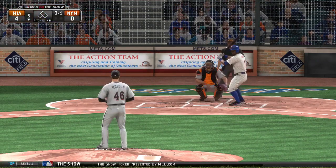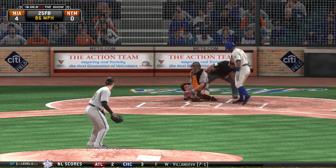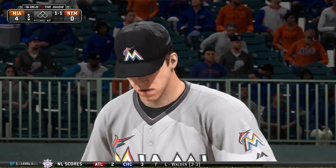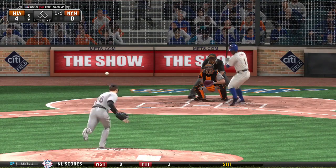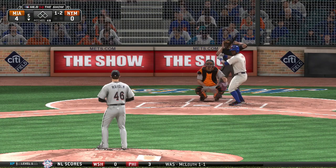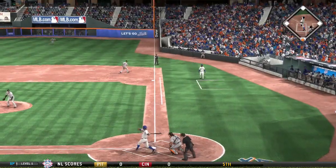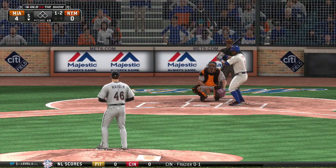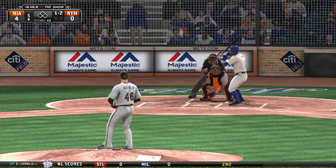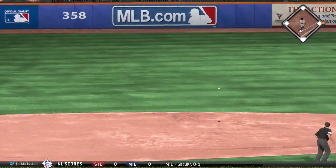Fouled back. Off the plate, 1 ball, 1 strike. And this is fouled back and out of play. And here's a ball lifted back toward the stands in right, so we'll try it again at 1-2. Here he comes again, 1-2. Now a swing and a hard hit grounder. And this will stay inside the third base bag. A fair ball.